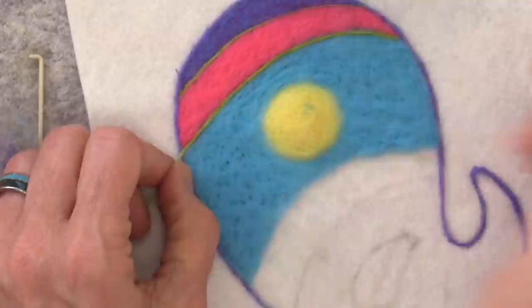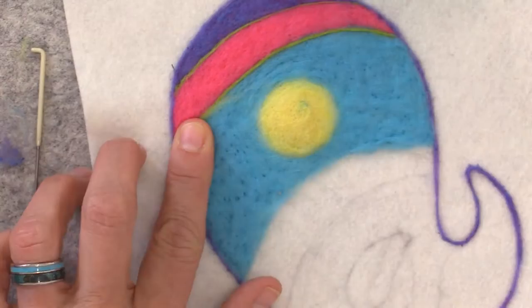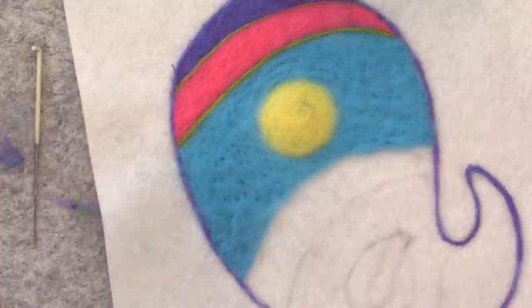Now, to get rid of this end here, you can fold it back on, or if that's too thick, you can just cut it and needle felt that edge down if you can't pull it off, if it's too long to pull off. And again, the staple length is going to dictate whether you can pull something off or not. So you could just cut it. So that's one way to get a fine line.